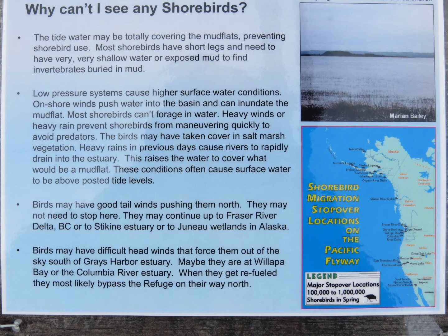Onshore winds push water into the basin and can inundate the mudflat. Most shorebirds can't forage in water. Heavy winds or heavy rain prevent shorebirds from maneuvering quickly to avoid predators. The birds may have taken cover in salt marsh vegetation.